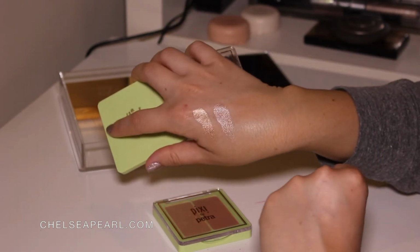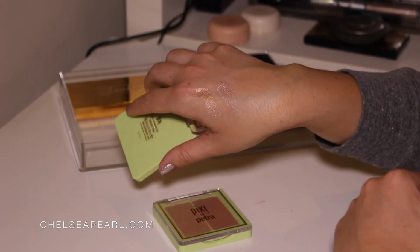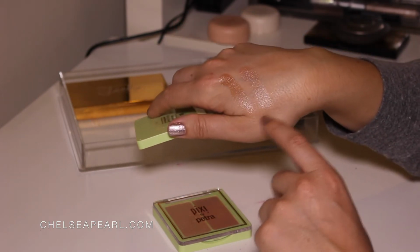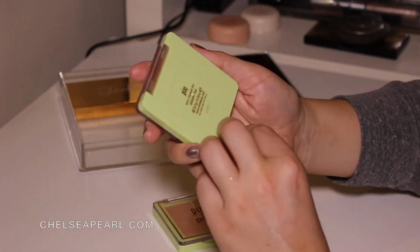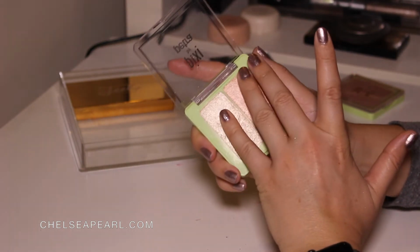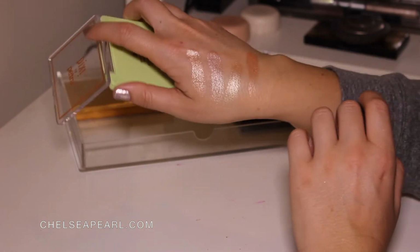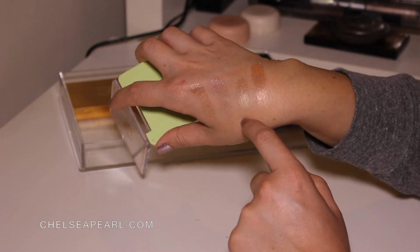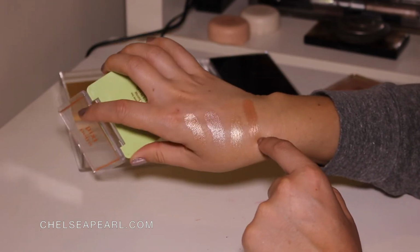It does pick up texture and pores, so just proceed with caution. But if you want something a little more pronounced and obvious, the bottom of the swatch is a better representation of what it will look like on your cheeks. So I'm going to be keeping Delicate Dew. Subtle Sunrise, I think that would be good on my skin, but this one's just too dark for my skin, I feel like. What do you guys think?